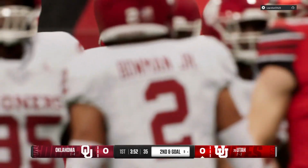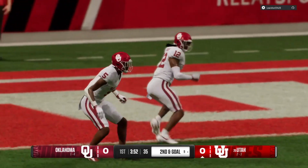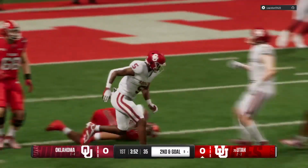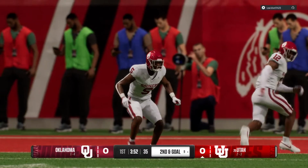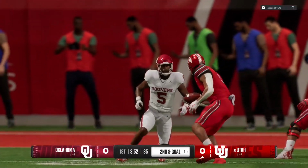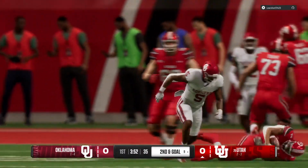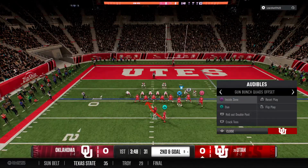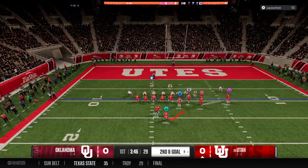That screen pass just never had a chance to get going, and the defense wrecked it from the start. And you assume on a screen play you're going to get something positive, something decent. That was absolutely awful. There was nowhere to go, no room for the running back to make a play. That offense needs to execute that a lot better.